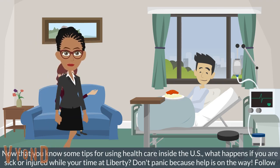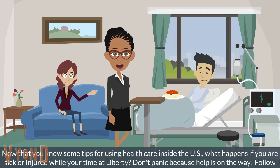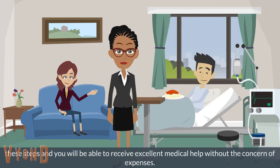Now that you know some tips for using healthcare inside the U.S., what happens if you are sick or injured during your time at Liberty? Don't panic, because help is on the way. Follow these steps and you will be able to receive excellent medical help without the concern of expenses.